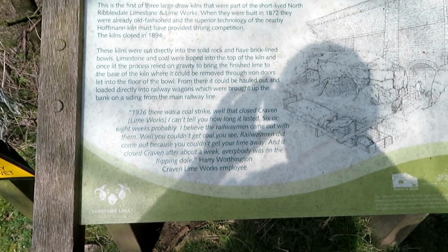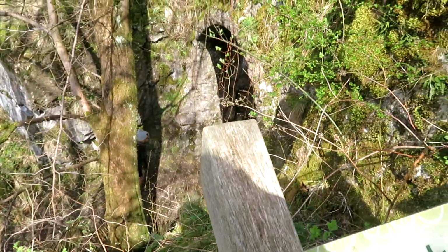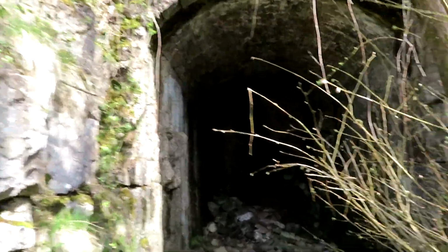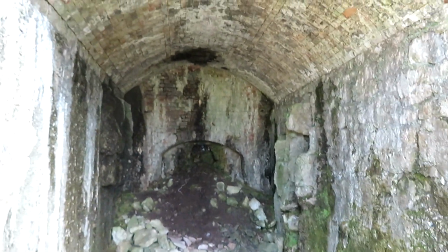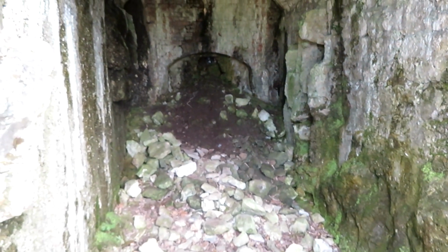So these are the triple draw kilns for the Ribblesdale Limestone and Lime Works, and there's the entrance to the kiln that John's just going to have a look in, so I'll just have a wander down there for a couple of minutes. And this is the entrance to the triple drawn kilns. And that's what they do. It's obviously limestone and lime production. Somebody will be knowing, hopefully, and can fill us in.